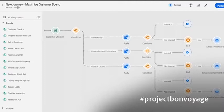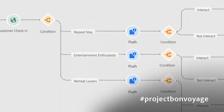For the sake of today's demo, I'm going to utilize an existing journey that was created for the guest check-in process. As you can see here, we have a breakdown of paths. We have repeat stay customers, entertainment enthusiasts, and retreat lovers. So let's get this journey started.